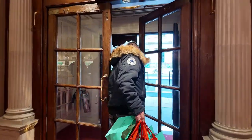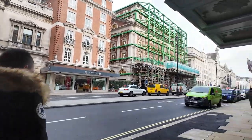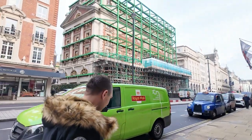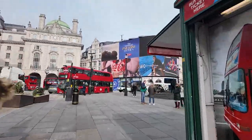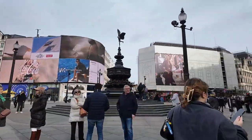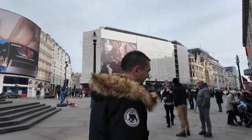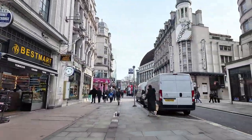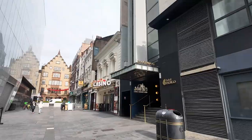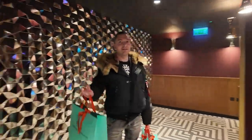Right, so we've just been in Fortnum & Mason's. We're now going to head back to the hotel. Oh my god, have you ever seen a green Royal Mail van? Because I haven't. Can't get over how blingy that wall is.